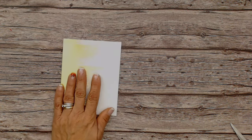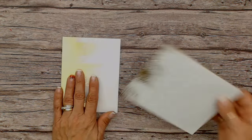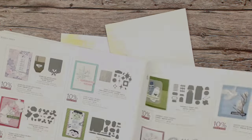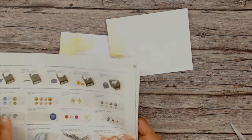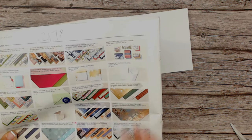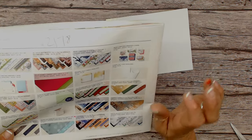Now, the first one I'm going to do is the gold envelopes with the cardstock. They are on page 73, I think. No, not 73. It is on, okay, 76. On page 76 right here, you get 20 cards base and 20 envelopes for $12. The quality of it is very lovely.